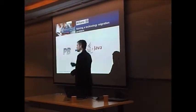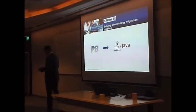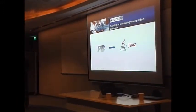And so they did their studies, and they had chosen Java to replace their existing systems. But the processes, how they ran, for example, their claims systems, how brokers went about that system when they were out selling insurances, didn't really change.